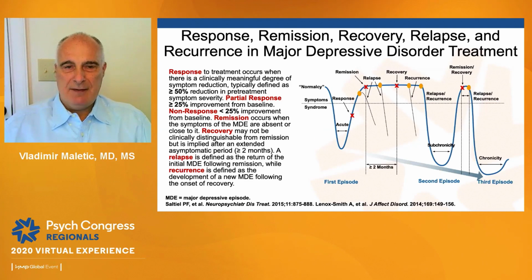In order to have a common reference base, it is a good idea just to redefine some of the terms that will be utilized in the course of this presentation. So first, what is response? Response normally designates 50% reduction in depression score on a standardized scale. So the patient is doing better, but not all the way well, not in remission. What would constitute remission? Remission is commonly defined as a score of 10 or 12 or below on Montgomery-Åsberg Depression Rating Scale, or score 7 or less on Hamilton Depression Rating Scale.